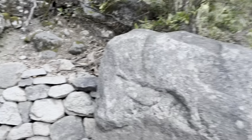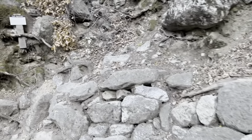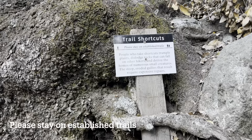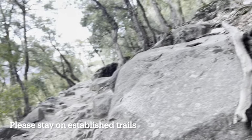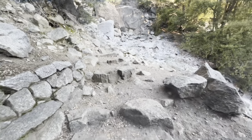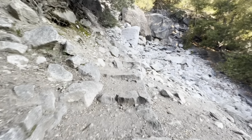Sprained ankles and knee injuries are common on this trail. There are many areas of loose sand mixed with rocky terrain, which makes for slippery footing. Stay on the trail. There are numerous steep drop-offs and ledges off-trail.